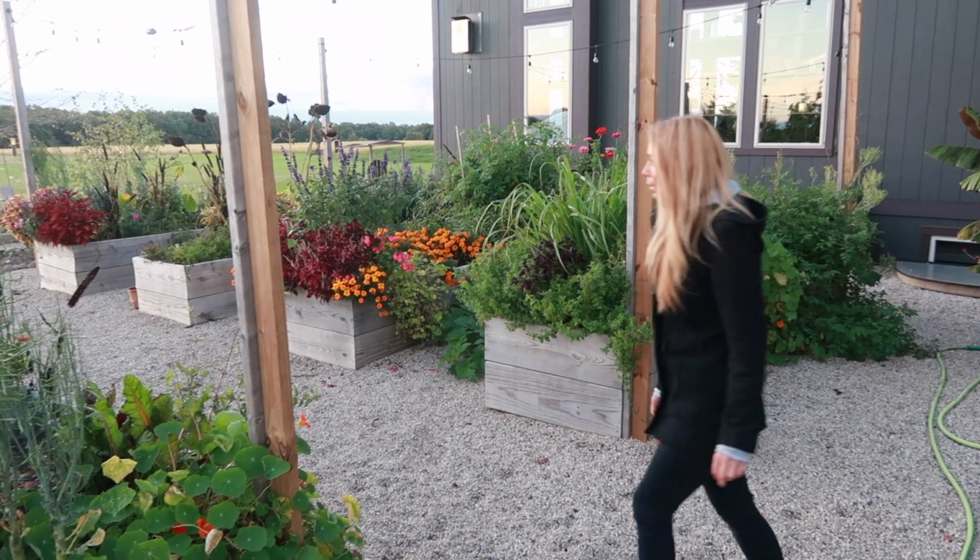All right, well, this is day 2 of our weekend. We got a bunch of stuff to do, and we're running out of time because of the weather. We got rain coming in at 2 o'clock. It's 11 right now, so let's hit it.